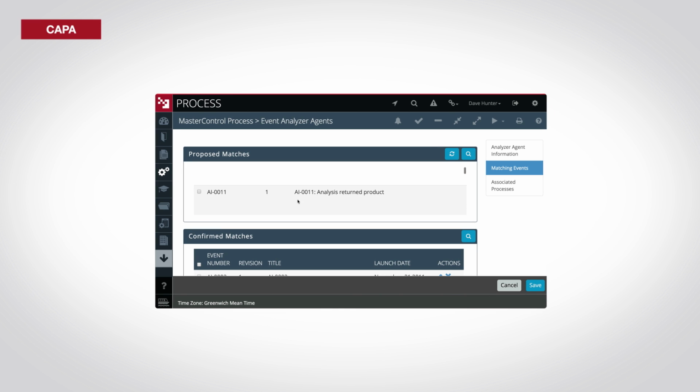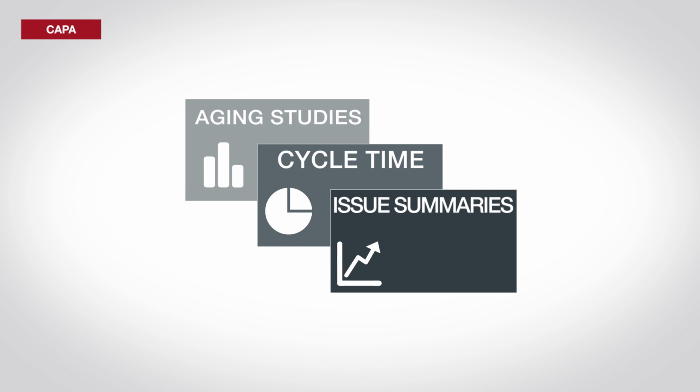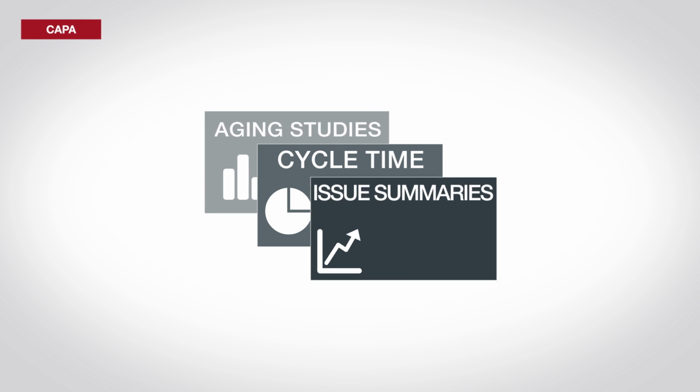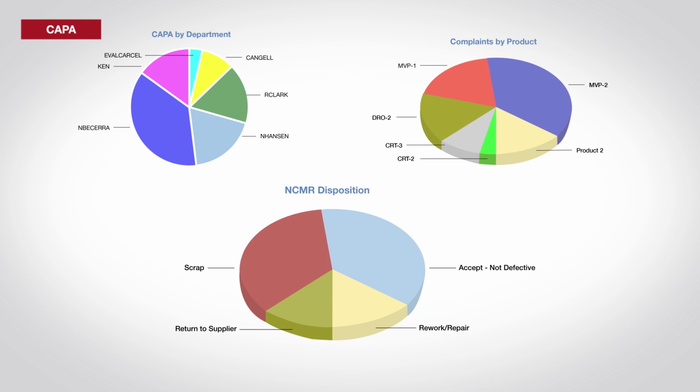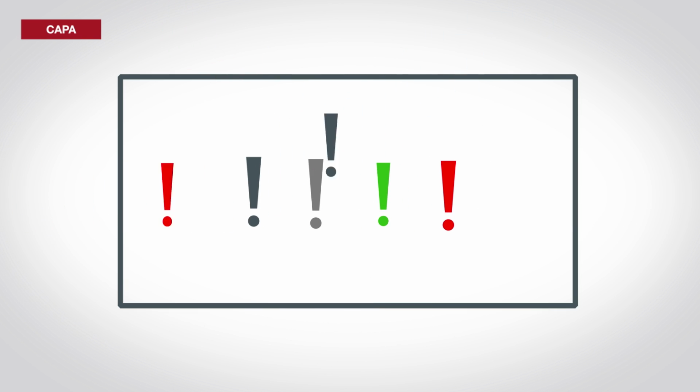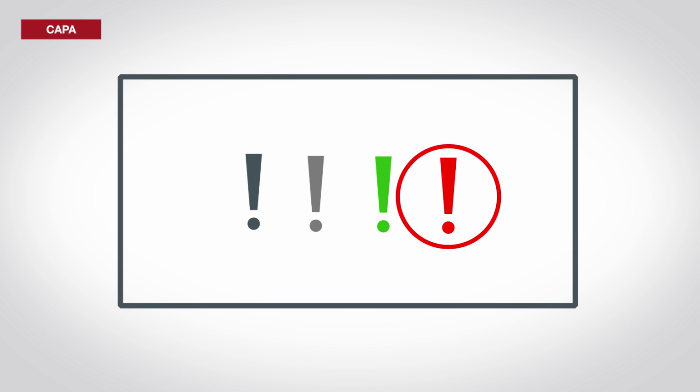The software can then produce a variety of reports, like issue summaries, aging studies, overdue items, and cycle time. And data can be summarized in multiple levels so that CAPAs can be reported by product, department, root cause, and a host of other attributes. The event analyzer can track and compare quality events across multiple channels, automatically alerting the CAPA manager of a trend that may not otherwise be identified.